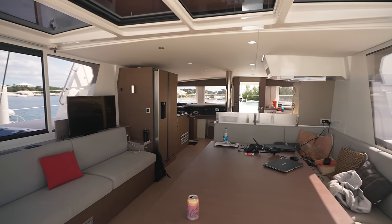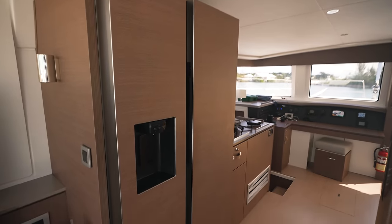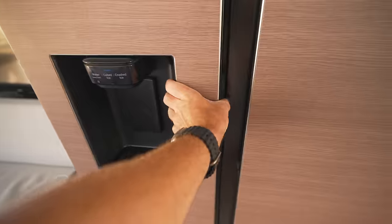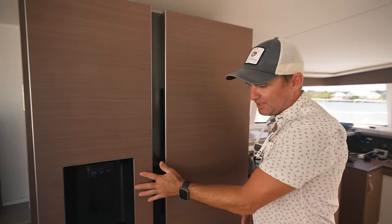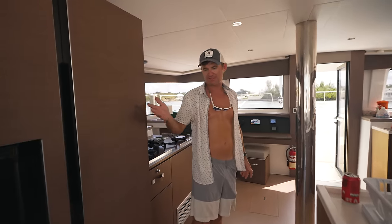All right, so walking forward, another thing I love about the Balis is they have a full-size household refrigerator. It's so nice having that much refrigeration space and a freezer on this side. Compared to a lot of the drawer-type fridges that some boats have, there's just so much space, so much easier. I love it.